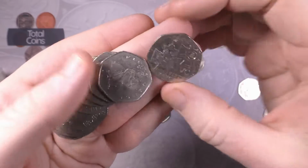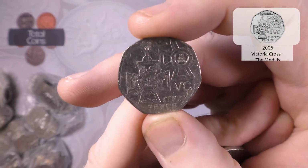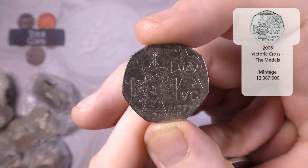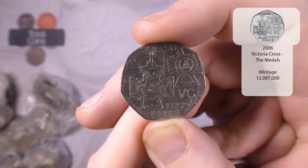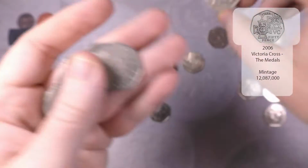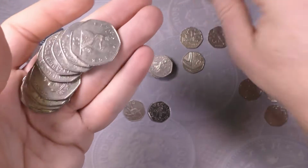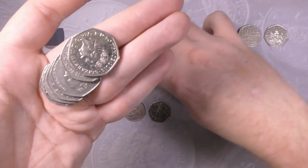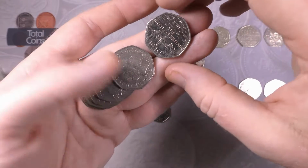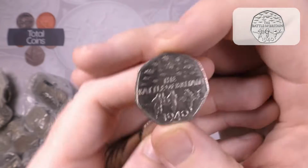And there we go, got a Victoria Cross the Medals. So really, really nice design. But yeah, it is another common one though. And there we go, we've got a Battle of Britain.